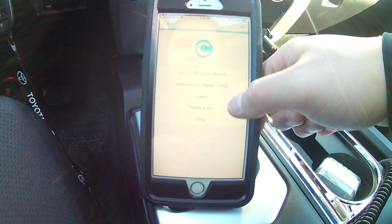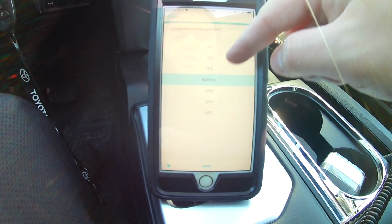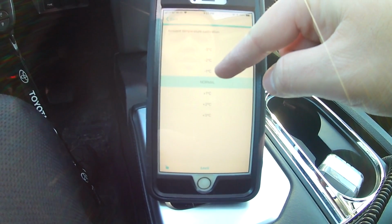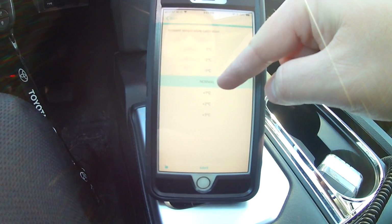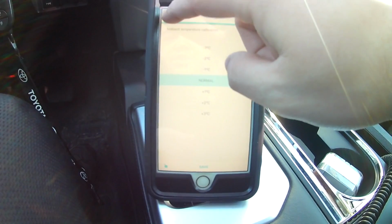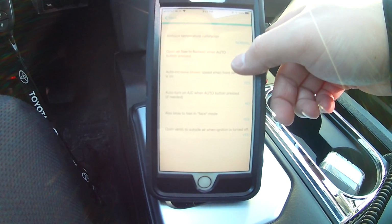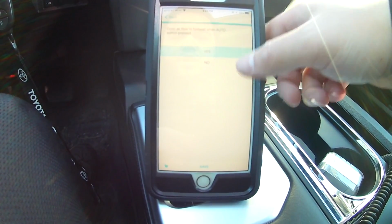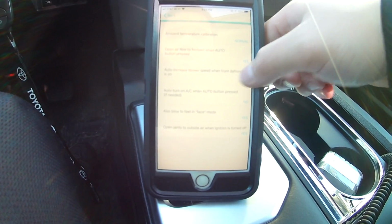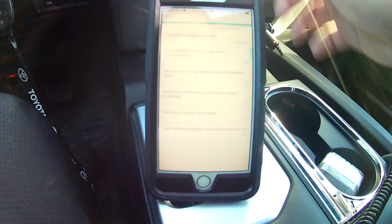So then let's talk about the heater and air conditioning. The ambient temperature calibration, you can set this from -3 degrees Celsius, -2 degrees Celsius, -1 degree Celsius, normal, +1 degree Celsius, +2 degrees Celsius, +3 degrees Celsius. Open airflow to the footwell when auto button is pressed, yes or no. Auto increase blower speed when front defroster is on, yes and no.